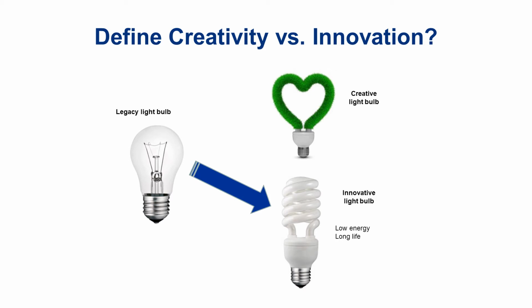As of January 2013 in the US, the common household 40-watt and 60-watt tungsten light bulbs are no longer manufactured. Dead. The brighter, more efficient compact fluorescent lamp, or CFL, has replaced it. Moving to the right from the legacy light bulb, why is the upper heart-shaped bulb creative, and why is the CFL innovative?